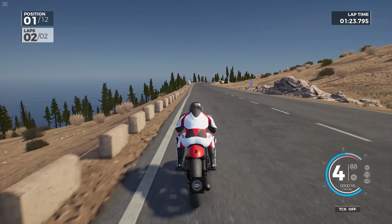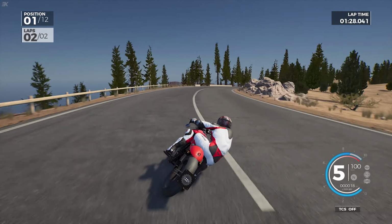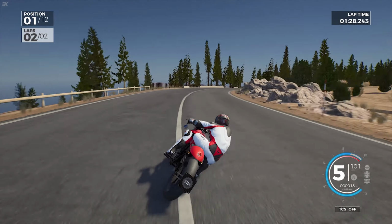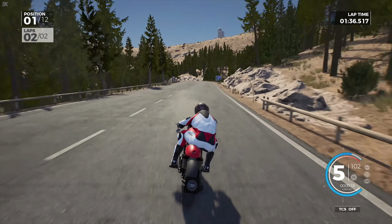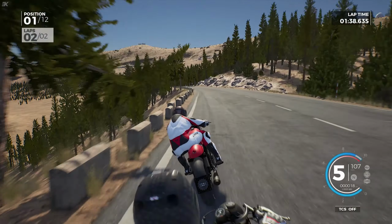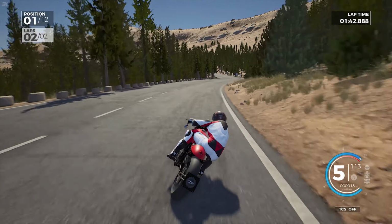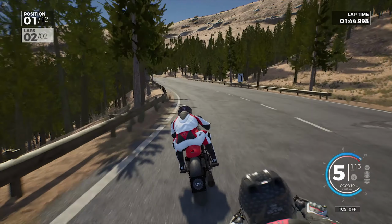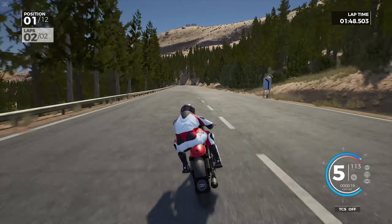So again, not the best exit from that corner. Maybe a bit too slow as well. Braking a bit too much. And so we'd be fighting to hold them off through these rights. You go up to maximum speed, past the speed cameras, totally within the legal limit. 130 miles per hour. That's right, isn't it?